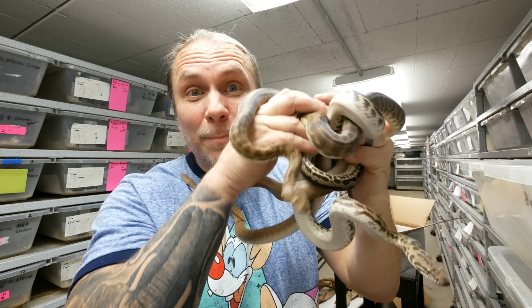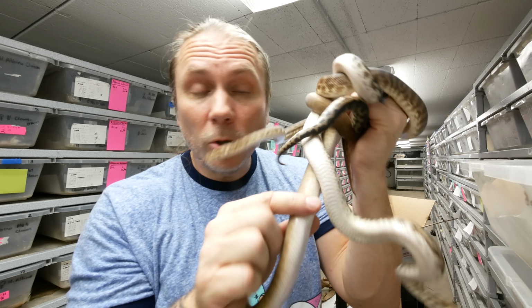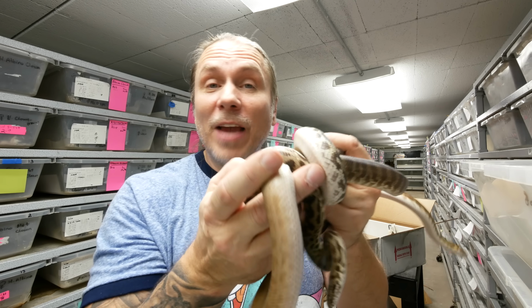But I did want to show you the difference. I'm talking about Children's pythons, Spotteds, and Stimsons. I figure if I show all three of them, you'll really get an understanding of what that's like. So here are the three species together. You've got maculosa, you've got Stimson's, and you've got Children's.